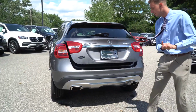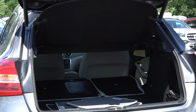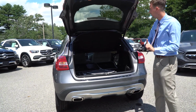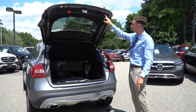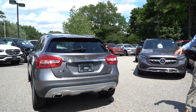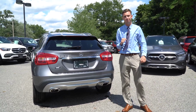To open up the trunk, this button right here clicks open. You can see we have floor mats with the seats down. Lots of storage space, tons of room, and this little privacy cover comes out as well if you don't want to use it. A beautiful crystal gray interior. To close the trunk, all you have to do is press the button right there, and it closes automatically. Nice taillights in the back, a dual tip exhaust. It's a beautiful interior. Let's take a closer look at the inside.